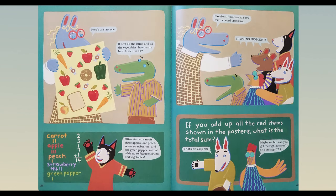Here's the last one. If I eat all the fruits and all the vegetables, how many have I eaten in all? Otto eats 2 carrots, 3 apples, 1 peach, 7 strawberries, and 1 green pepper, so that adds up to 14 fruits and vegetables. Excellent. You created some terrific word problems. It was no problem. If you add up all the red items shown in the posters, what is this total sum? That's an easy one. Maybe so, but can you get the right answer? It's on page 32.